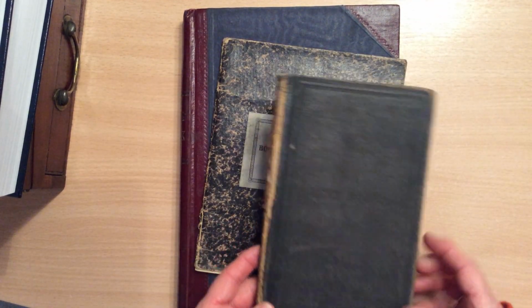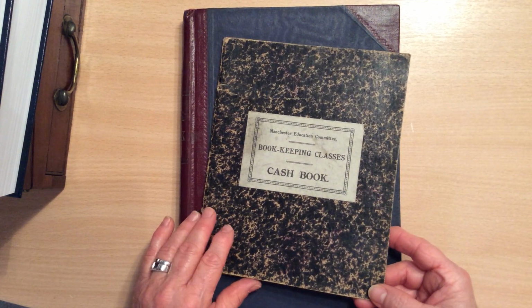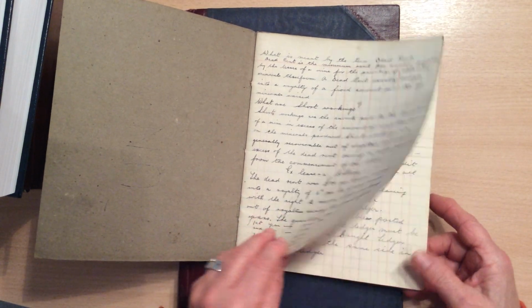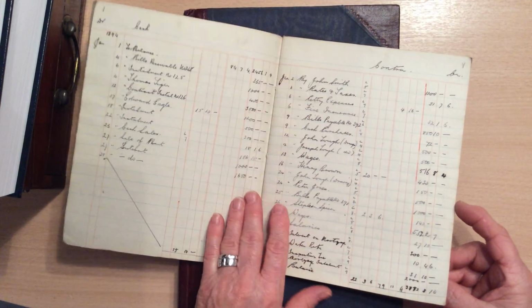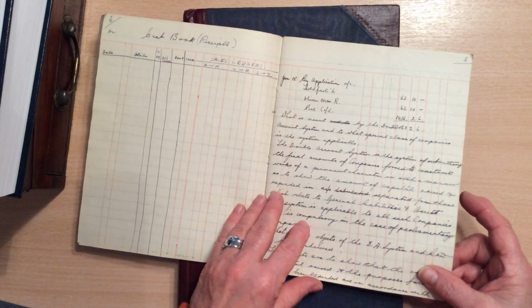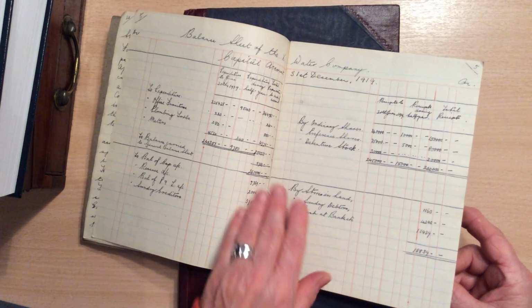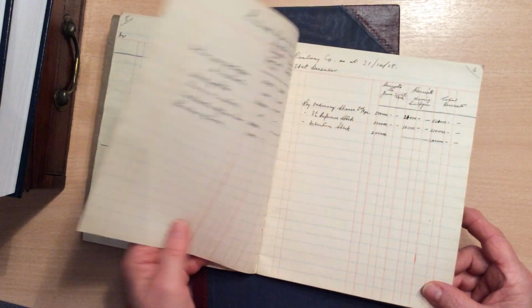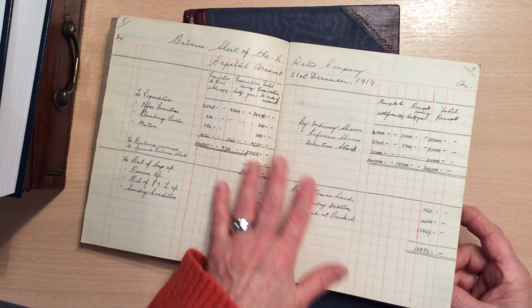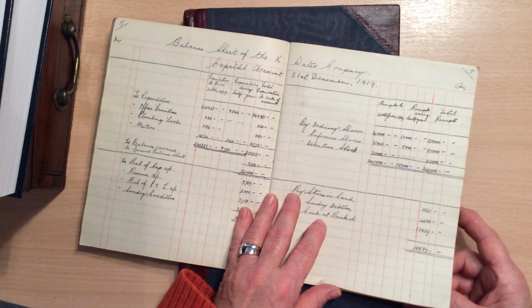And the second book was this Bookkeeping Classes cash book, and this one has got notes on a few pages, and then it goes into this lovely accounting. Here we go. There's a couple of pages of that. It's absolutely beautiful, and very neat, very meticulous.